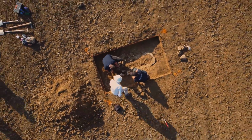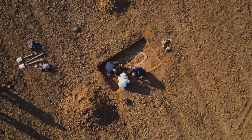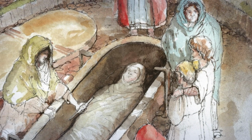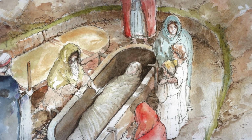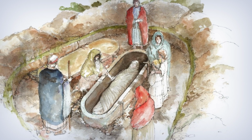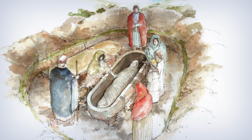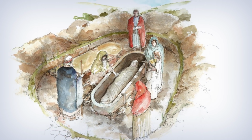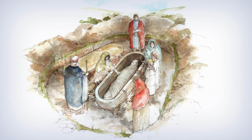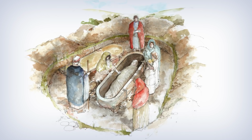Only an important and wealthy family would have been able to afford a decorated stone coffin such as this, curved at the end and with a lead lining. Her burial would have justified an elaborate ceremony. The grave would probably not have been hidden away as it is now, but may have been raised up from the ground and marked by some sort of monument to remember her by.